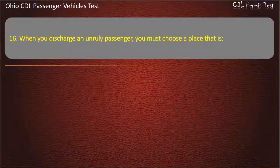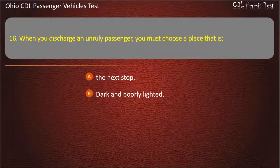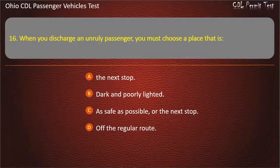Question 16. When you discharge an unruly passenger, you must choose a place that is the next stop, dark and poorly lighted, as safe as possible or the next stop, off the regular route. Answer: as safe as possible, or the next stop.